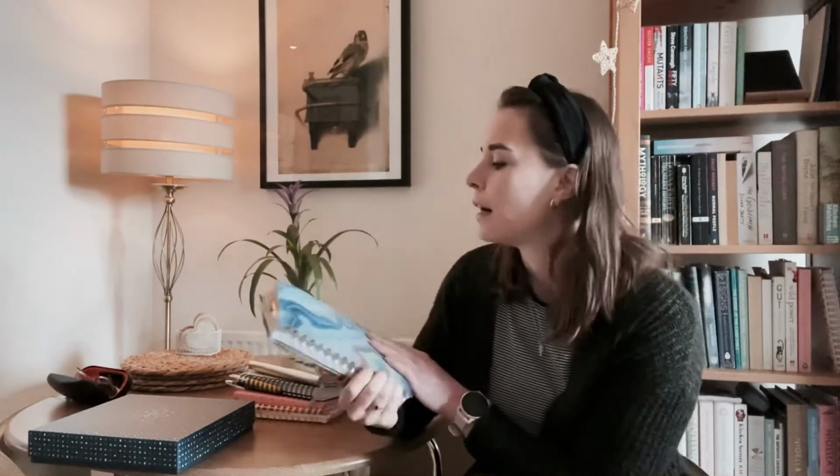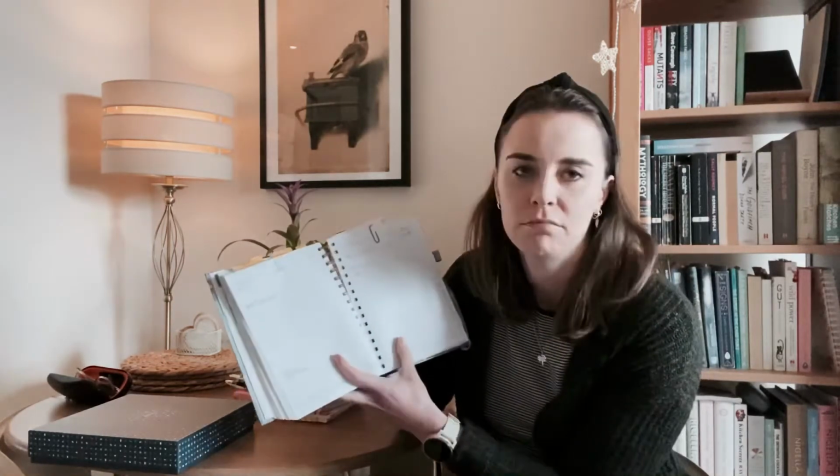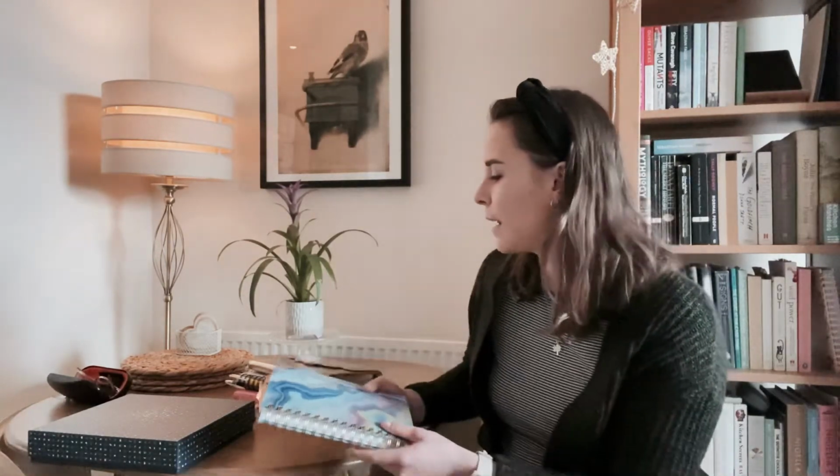So as I've mentioned a million times already, this is what I'm using this year, which I hate. Just a standard A5 day per page personal planner thing. And it's got some tabbed things in there, but you can't move any of the pages around, it's not working. But I've explained all of that in previous videos, so I won't go into it again.